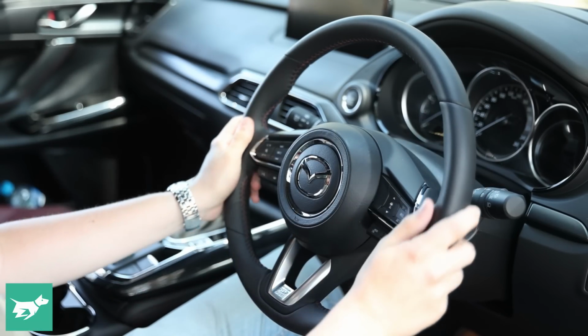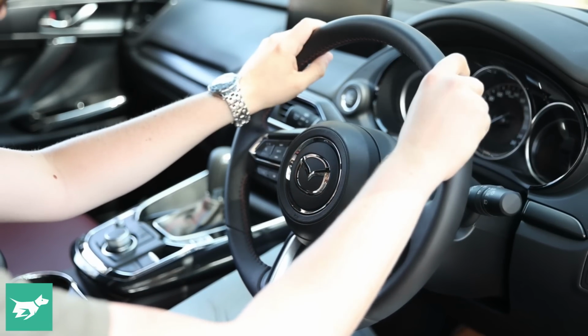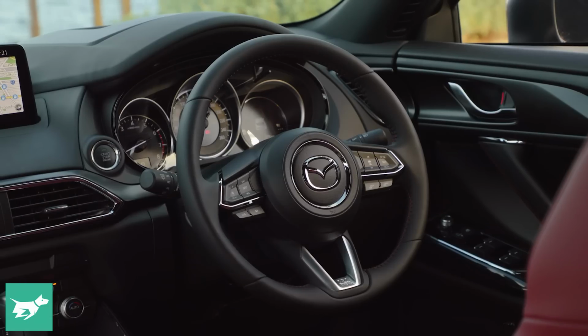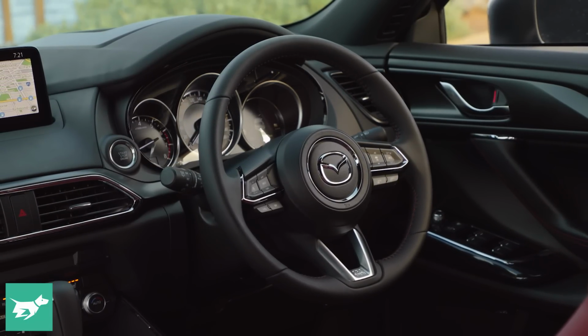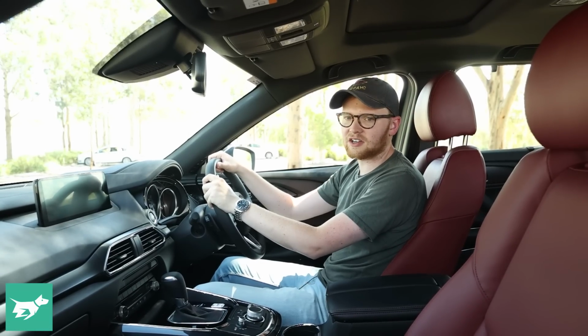And we still have a really nice, attractive small steering wheel, which means the CX-9 doesn't feel like a bus, and generally clear instruments, although there isn't a digital speedo outside of the heads-up display, which can be difficult to see at certain points in time.